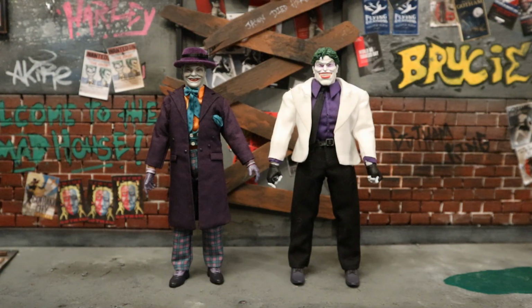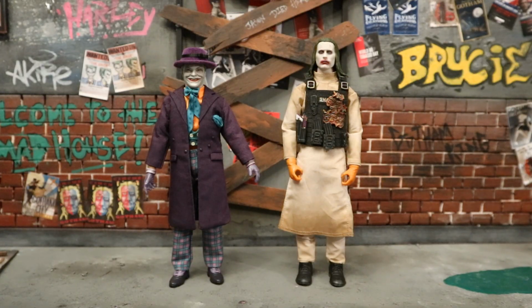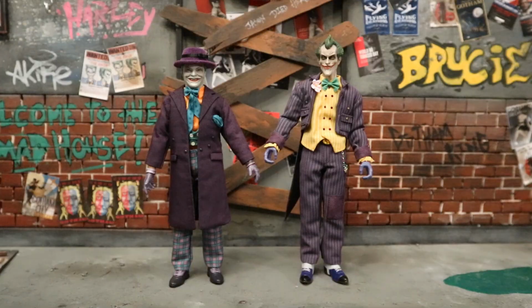Next with the Joyman Toys Dark Knight Returns Joker. And here with the Caillou model Jared Leto, Zack Snyder's Justice League Joker. And finally, with an Extreme Toys Arkham Asylum Joker.